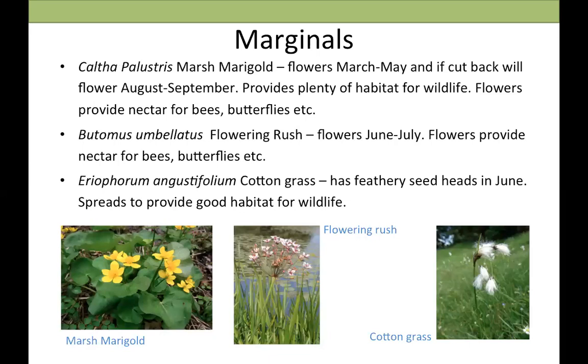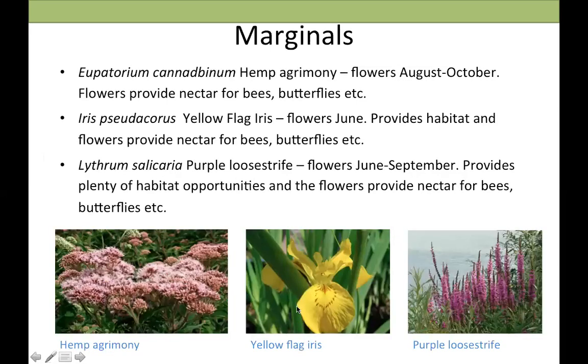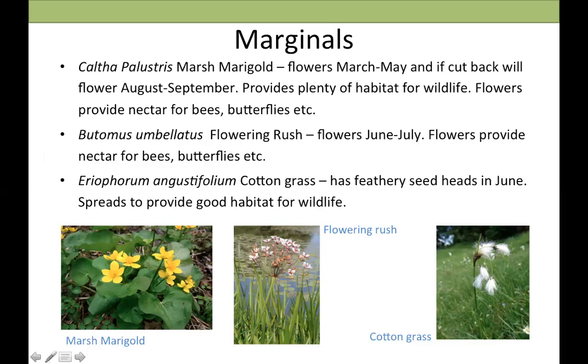There are loads of marginals. You could spend hours going through the different marginal plants to choose from. Marsh marigold on the left here, with the beautiful yellow flowers, that's fantastic. It creates huge amounts of greenery and loads of flowers in March to May, which are great for early nectar feeders for the insects. You've got this flowering rush, and again you can see this has got the leaves coming out of the water, which are great for wildlife and insects to move in between, inside the water and coming out again. Lovely flowers, really pretty plant, really great for ponds, I would say.